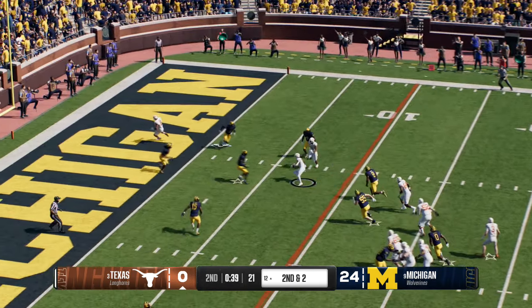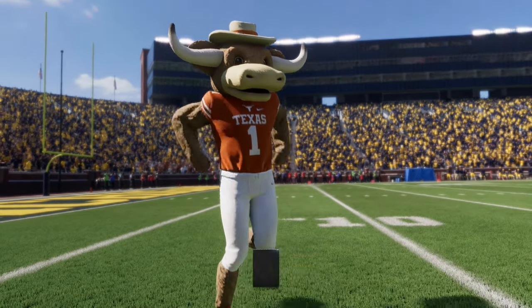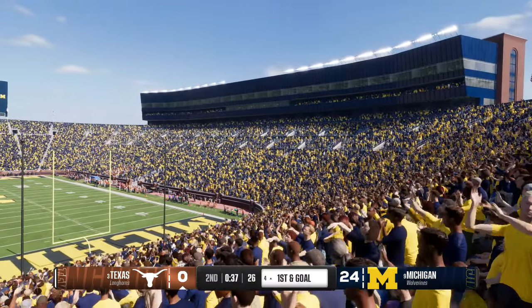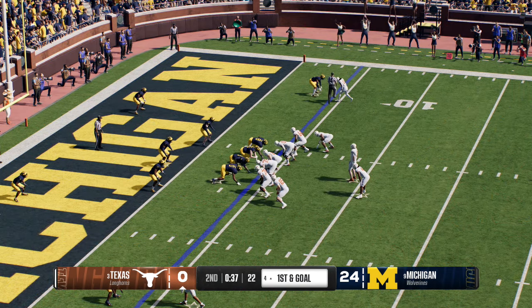Here comes a crucial second down play. Every yard tough to find down here in the red zone. Grab down the middle. It's Bolden. Tackle after the catch, but the ball moves to the 4-yard line. And a timeout is called. Important stage late here in the second quarter. Now a chance to cut into this lead before halftime. It's first and goal.